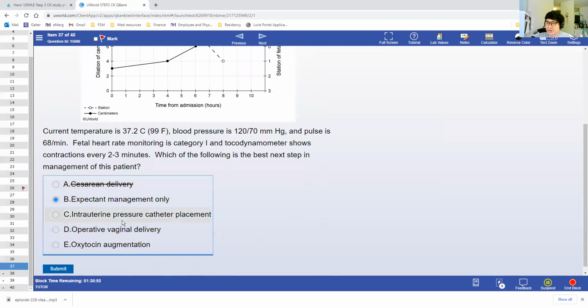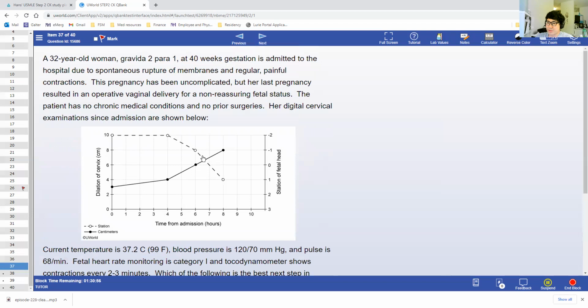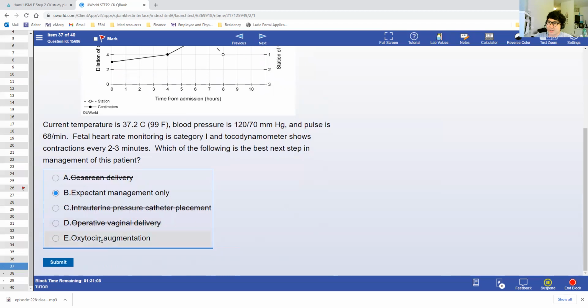Intrauterine pressure catheter? No, we're not really. I'm not super concerned about her contraction strength right now. Contractions every 2 to 3 minutes, that's good enough. If she doesn't progress, I might do this. Operative vaginal delivery? No, again, she's progressing fine. Oxytocin augmentation? I feel like everyone in my hospital gets this no matter what, but you don't technically need it.